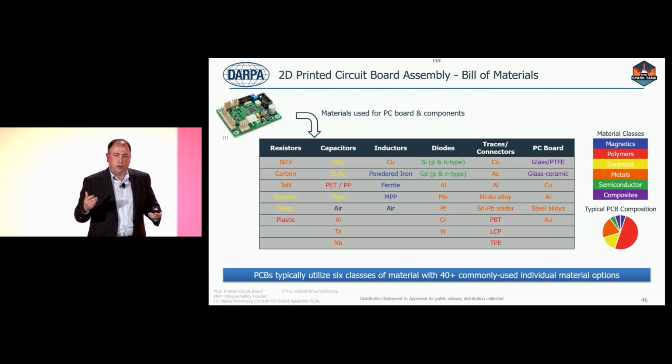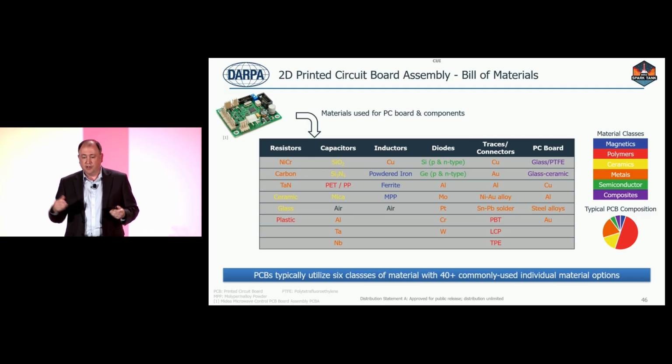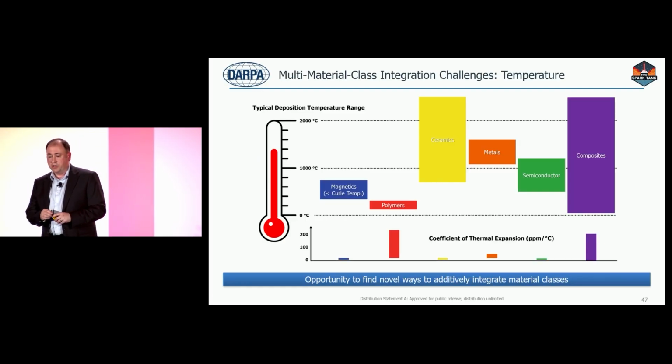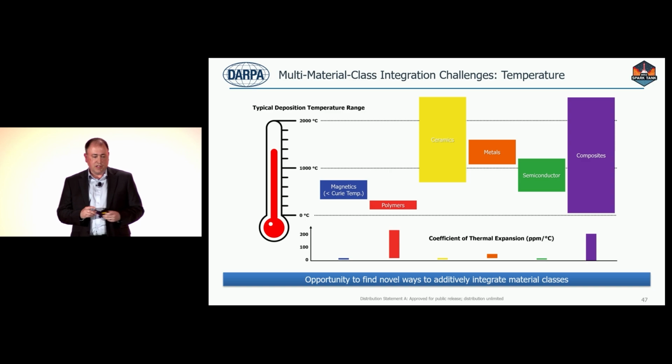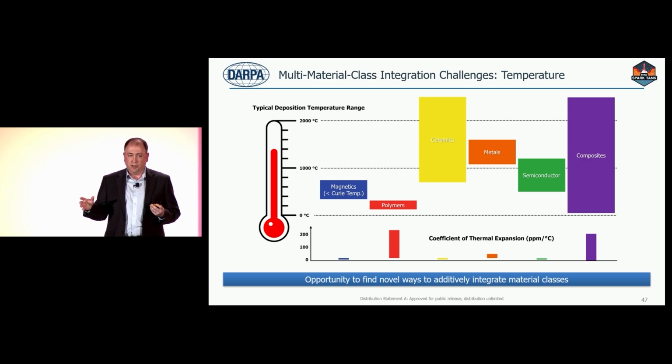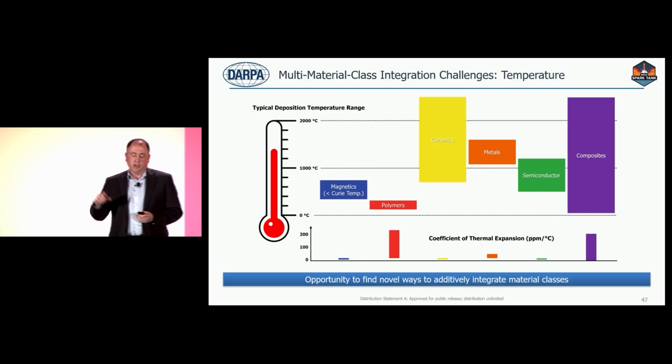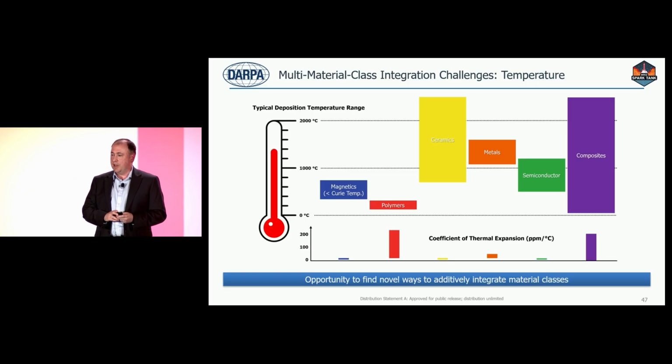And so it begs the question, why is there not an additive manufacturing capability that has more options in terms of materials? One of the challenges that emerges is that different types of materials like to be deposited at different temperatures in order to achieve bulk-like performance. So what you're seeing up here on this slide is the typical deposition temperature range for several different classes of materials. And as you can see, it's kind of all over the place.